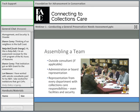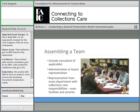The first thing that you're going to need to do when you are working on an assessment is to assemble a team. And that is a really crucial first step. The team is going to be used to conduct the assessment, but then also this is the same team that you're going to want to be using to do the next steps afterwards. You're going to want to have this team either make the preservation plan or they're going to be the ones who are actually implementing the recommendations. So assembling this team is a really important step.